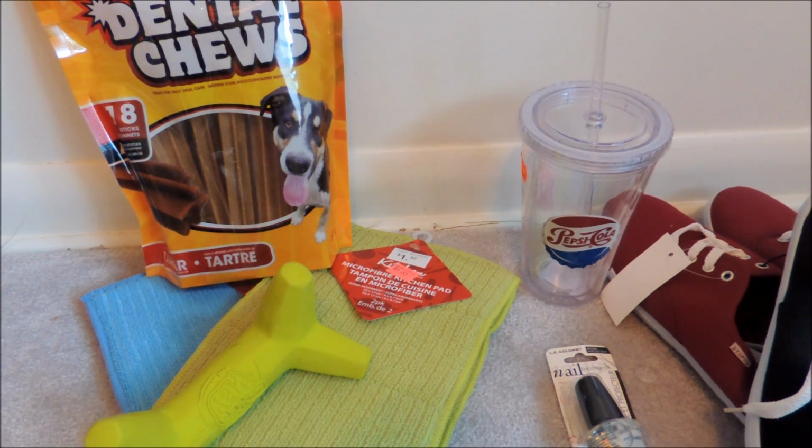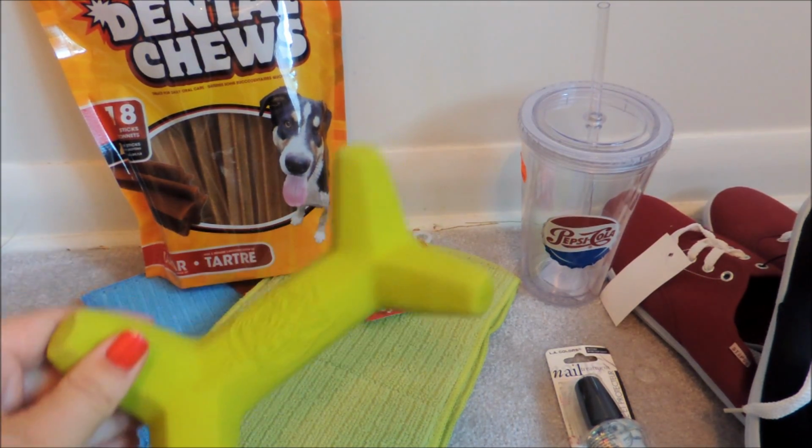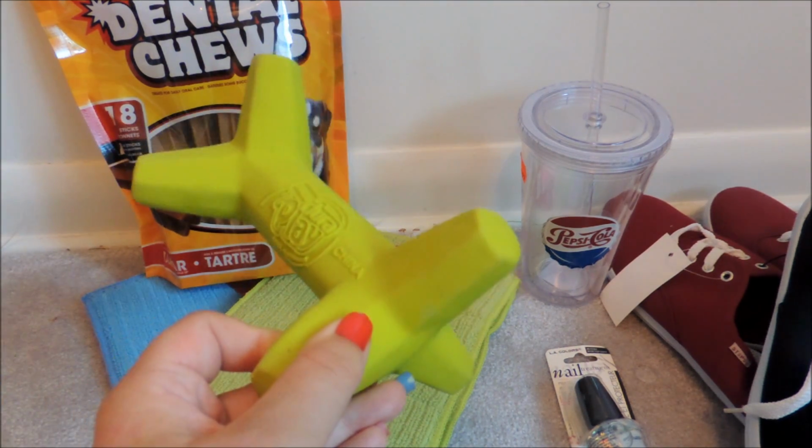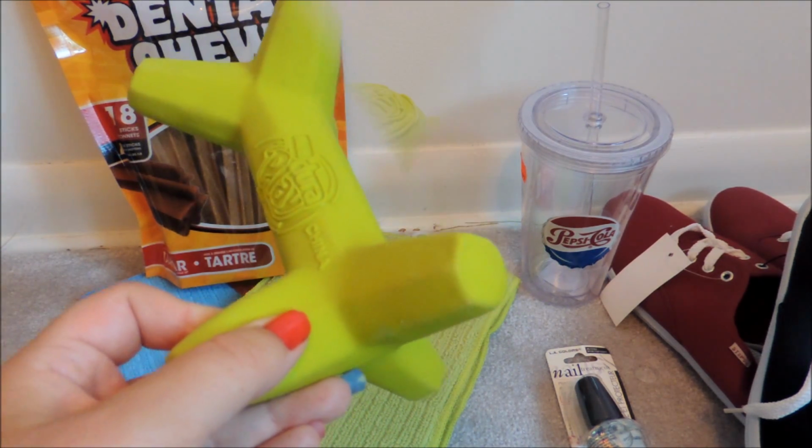Okay, so I went to Giant Tiger today, and I got a few things for the pets and myself. So we got two toys. This is the only one I could grab, but it's basically the same material. I'll put in a picture right now.